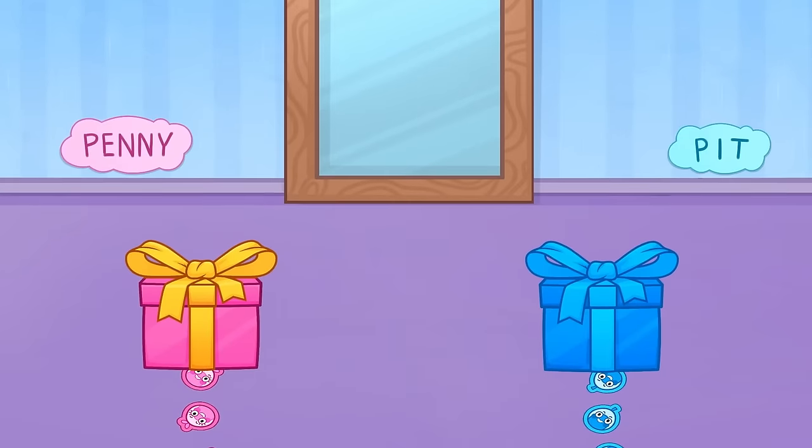Make a castle out of stickers, Penny. Well done, Pit! Penny has no energy left. Pit has lots of energy. Pit finished all the challenges first. You have won, Pit. Your prize is a toy car!